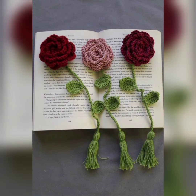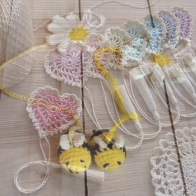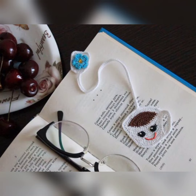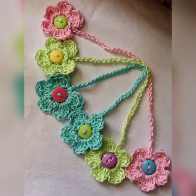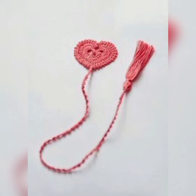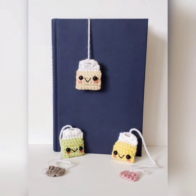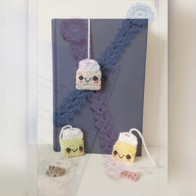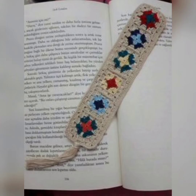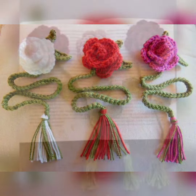Today in this video I will show you some beautiful designs and patterns of crochet bookmarkers, as they are functional and decorative accessories used to mark your place in a book. These markers are typically made using crochet techniques, creating small and lightweight designs that can easily be inserted into the pages of a book. Crochet bookmarkers come in a variety of shapes, sizes and designs, allowing you to personalize them to your preferences. They can feature intricate patterns, vibrant colors or cute embellishments that add a touch of whimsy and charm to your reading experience.